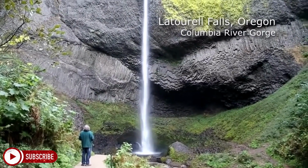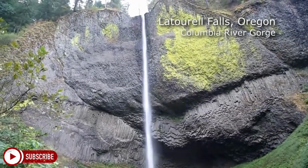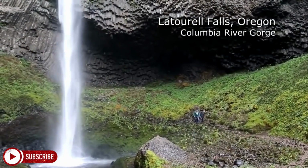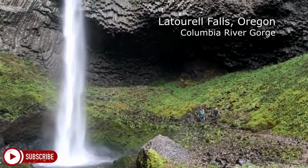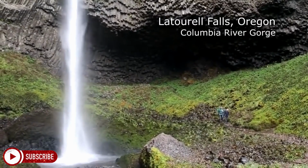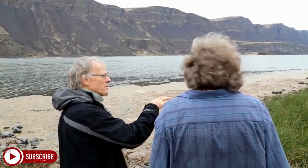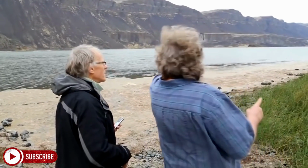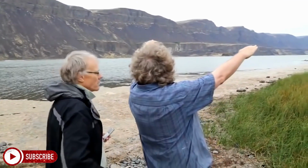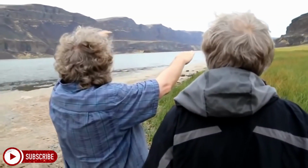Right. And we saw at Latourell Falls, again, the indication of the intense turbulence of the water. So, Randall, the reason that it's here rather than somewhere else is because there was a fault line here, or something. It was easier for the water to cut this than something else. You'll see that the cliffs on the west are higher than the cliffs on the east. Right. The pre-flood topography, the dip, was from west to east. It was sloping down like this.